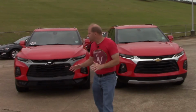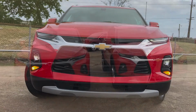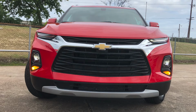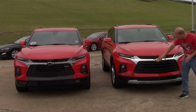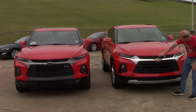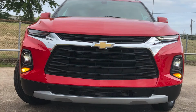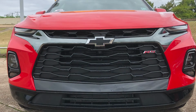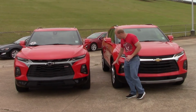But let's start out taking a look here between the two front ends. And obviously, I don't have to say a whole lot. The 1LT, obviously, not a bad looking front end. It does have the chrome right here surround on the grille. But you'll notice the differences between the openings here. You have more of just the straight pieces right here, the slats, so to speak, along with the RS badge right here. And even though you don't necessarily see it from far away, there are some differences between the bezels down here that contain the fog lights and the blinkers on these two models.